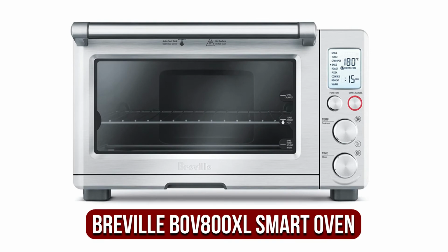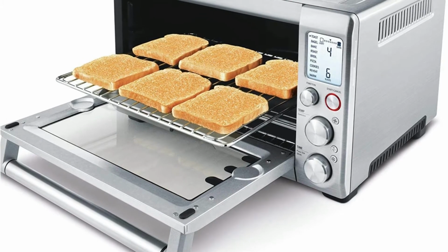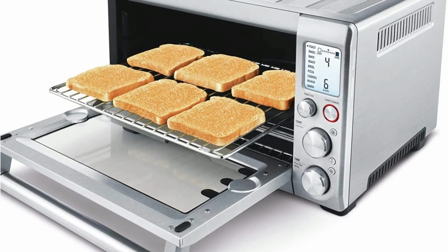At number 4 is the Breville BOV800XL Smart Oven Convection Toaster Oven. If your house is powered by solar energy, conventional ovens could eat up quite a bit of energy. This is why a lot of people opt for a top-of-the-line countertop option such as this convection oven.